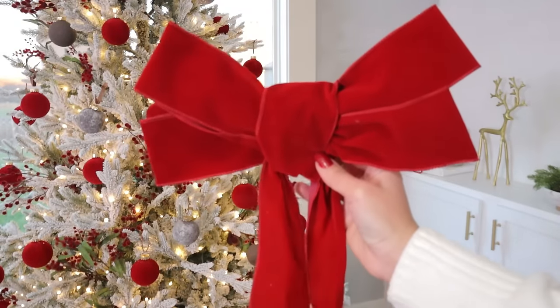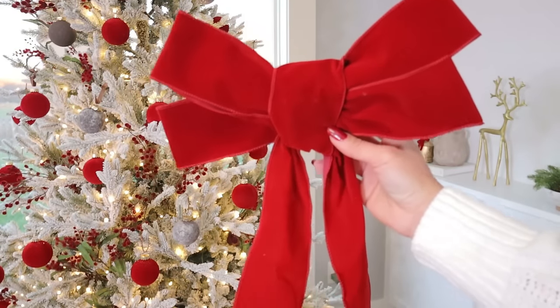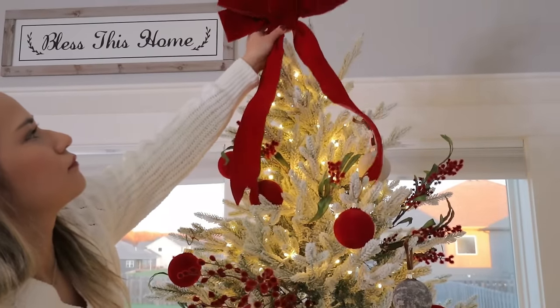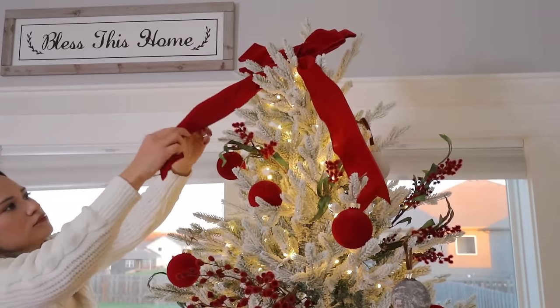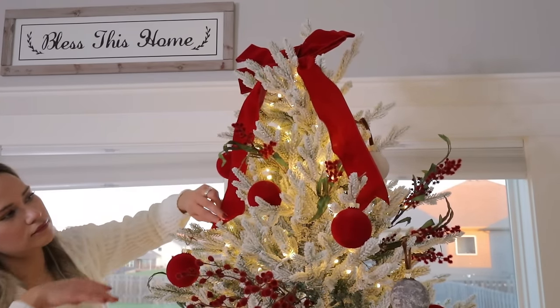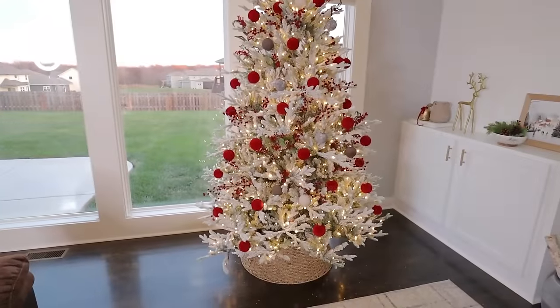I'm going to be adding this velvet bow to the top. I honestly didn't find something that really caught my attention this year, so I'm adding something simple but still charming, and the bow will also match perfectly with the velvet ornament, so plus point to the bow.